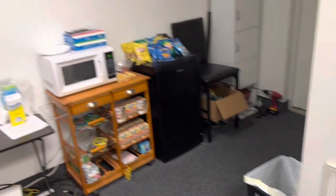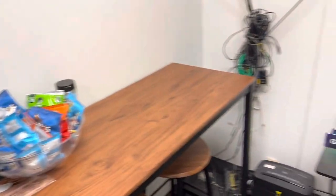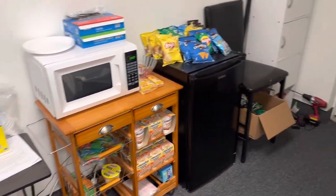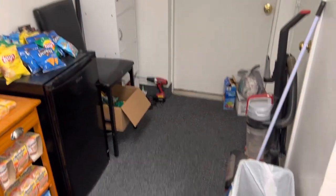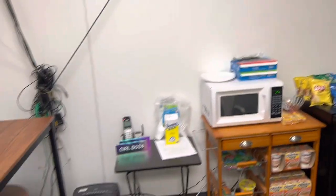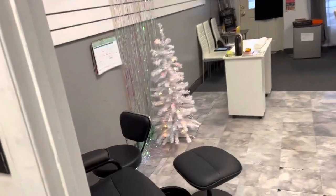And if we turn, we have the back room for people that work here. There's snacks back here, house phone, food. I'm about to restock everything. This is just a simple back room, nothing special. And this is a look from back here, what the front looks like.